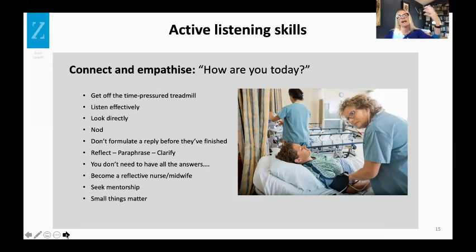And then in the way that earlier, when we develop that reflective sense of self, we become a reflective nurse, a reflective midwife, and therefore we can choose, okay, what this person's needs are maybe here in the here and now. And sometimes we need mentorship. So sometimes we need to connect in with somebody else that you maybe admire that can manage these stressful situations. How do they manage? Because these small things, these moments of connection, they do matter.